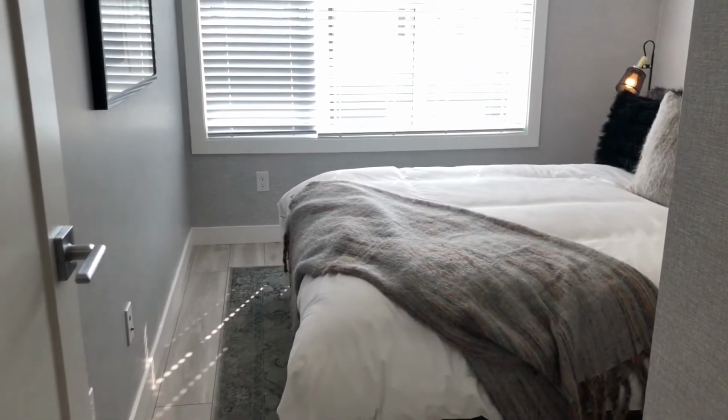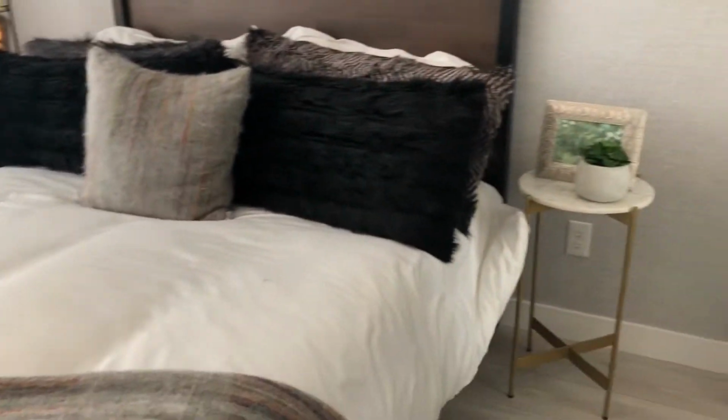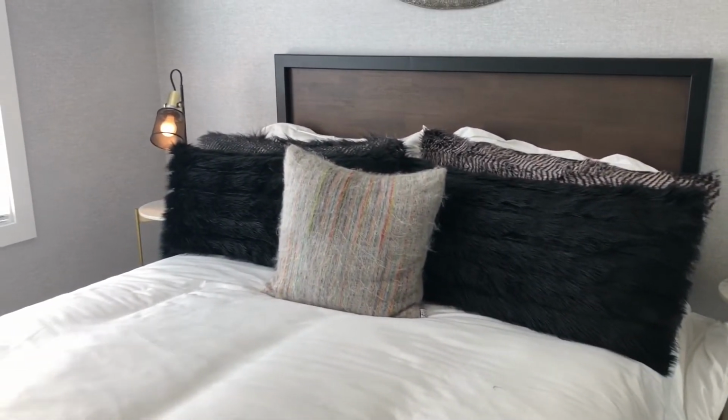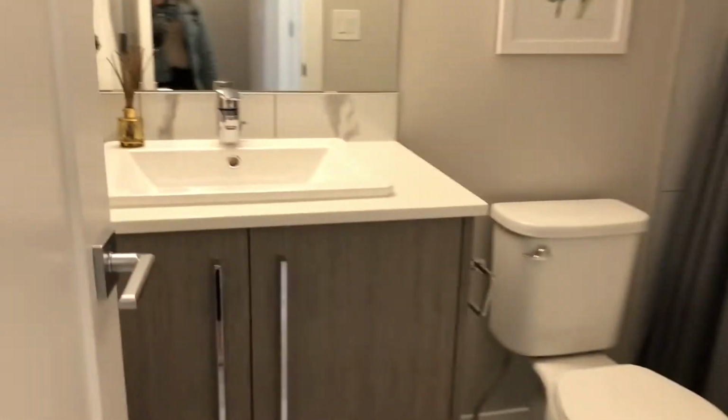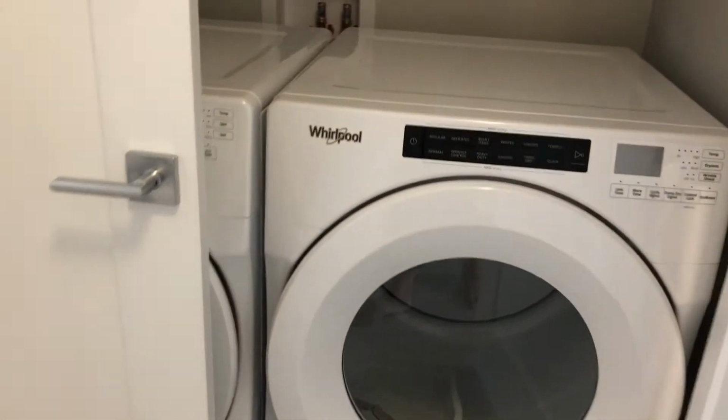There we go. And then the second room, probably kids' room. Same thing, sliding door. And then washroom. And then this will be the laundry area, which is nice because I don't have to go down.